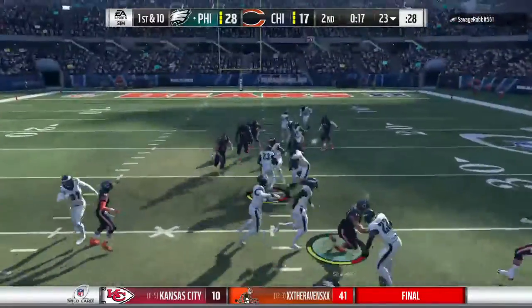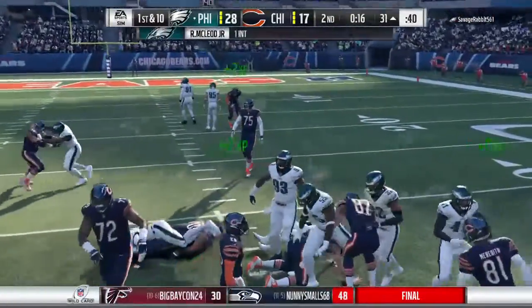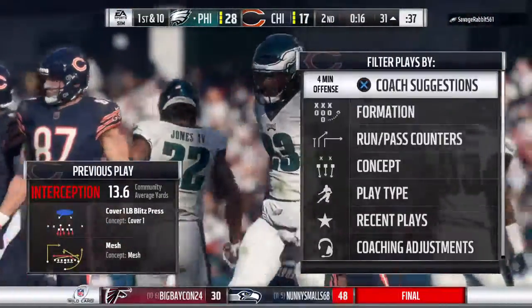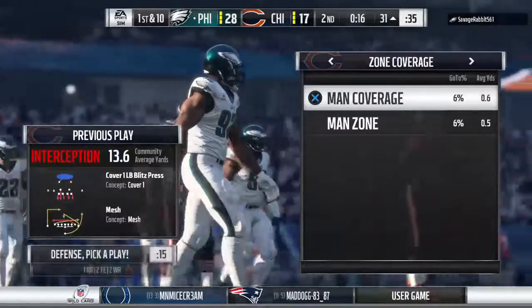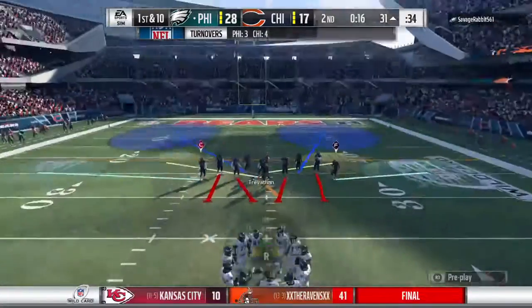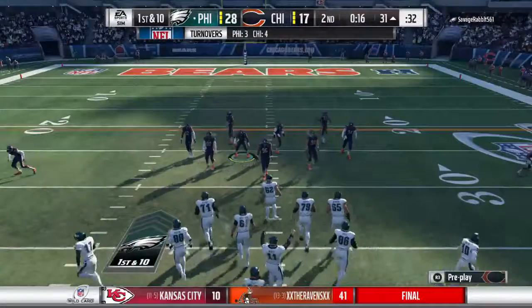Oh, a ball batted in the air, and now it's intercepted. Picked up by Rodney McLeod. And he's given his guys a shot for late points as they will take over in range for a field goal or maybe more. Really nice starting field position here for the offensive unit.